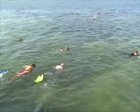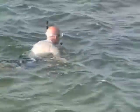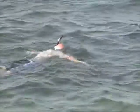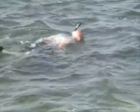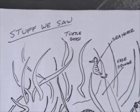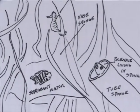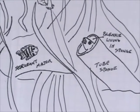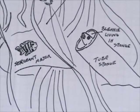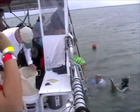All right, we did not have an underwater video camera, but this is the National Geographic Society, so we know you're accustomed to a superior visual experience, so we spared no expense and commissioned this very fancy underwater rendition of stuff we saw. We had the turtle grass, and we had one seahorse, which they're hard to spot, man, and a vase sponge, lots of those actually, lots of sergeant majors, and I found this really cool blenny living inside a tube sponge, which is really neat. And of course the scientists found lots more, brought them up for identification and to add them up and put them into the big inventory count.